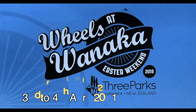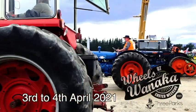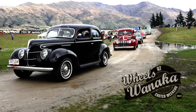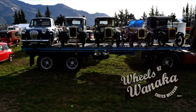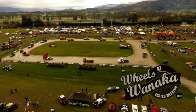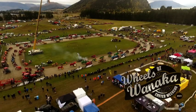The second Wheels at Wanaka event is on this coming Easter in 2021, on Saturday and Sunday the 3rd and 4th of April. They're planning a bigger and brighter event with more vehicles and machines working as well as on display. Cars, trucks, tractors, traction engines, scrapers, dozers, graders, the lot.